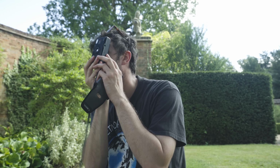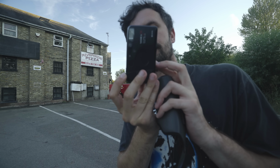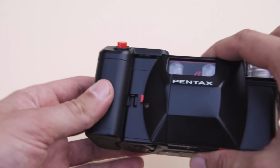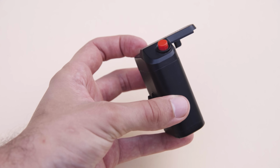Obviously, image quality is quite important when talking about cameras, and we will get onto that, but there is also so much more that goes into making a camera good. So this thing is pretty cheap. 16 quid this little guy cost me on eBay, and it came with a power winder grip, which was totally mashed and went straight in the bin.